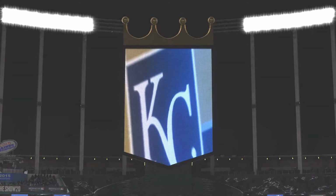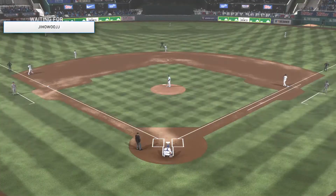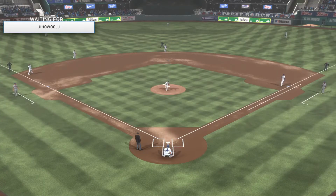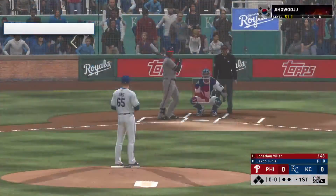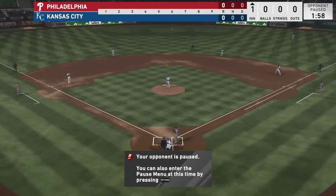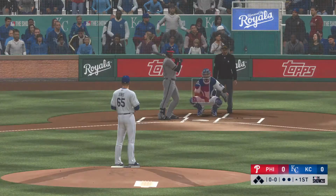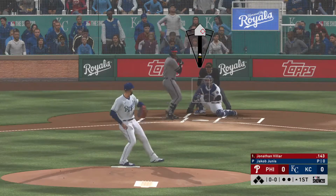We are under the lights this evening as we get you set for another edition of Baseball on the Show. A good matchup here for you tonight between the Philadelphia Phillies and the Kansas City Royals. Digging in, Jonathan Villar. He'll get us started in this one under the lights.